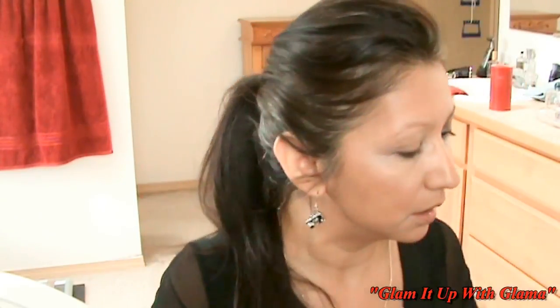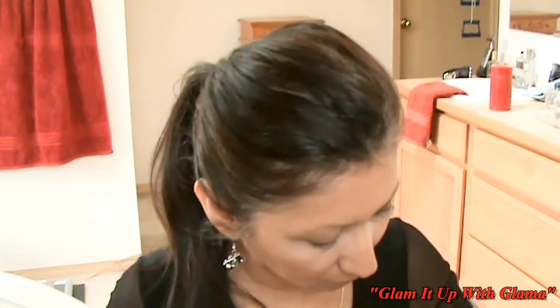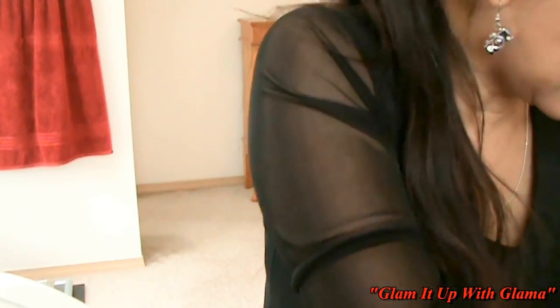You know what? I think I need to pluck a couple of these little eyebrow hairs. Where is my plucker? I don't know. Oh man, I think I used it to get out a splinter the other day, and I can't find it now. Where'd you go, red guy? I used my old one. My old one doesn't work very good though. My old one really sucks.